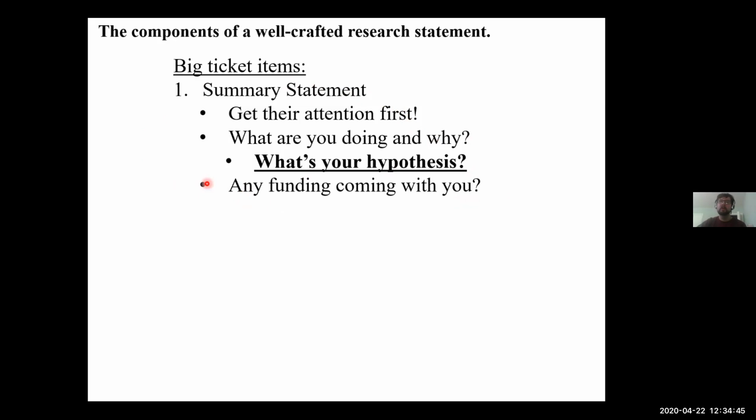Any funding. So again, you don't need funding to get a good job. You don't. The funding is going to be provided, and the resources will be there to help you develop into someone that can get funding for your department.